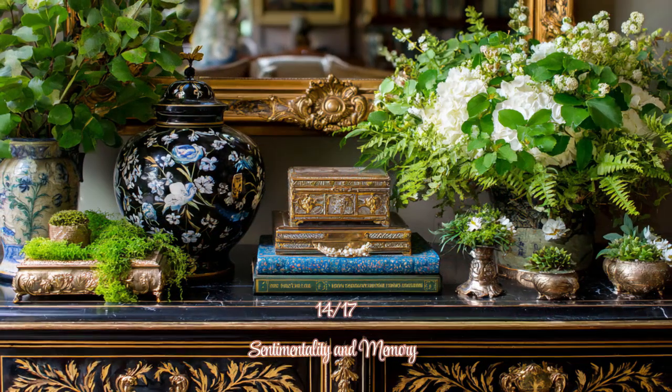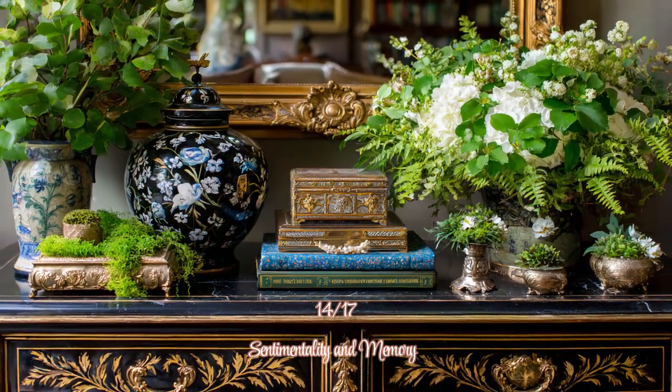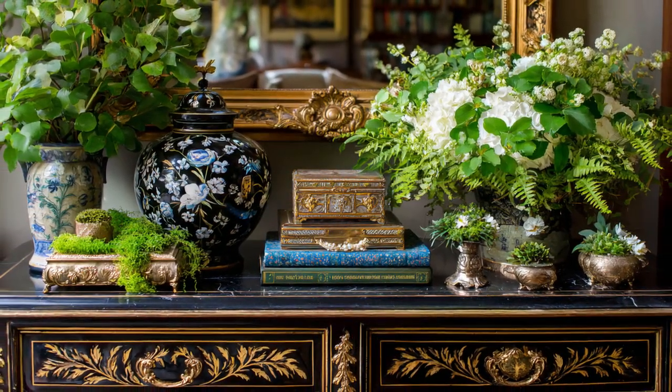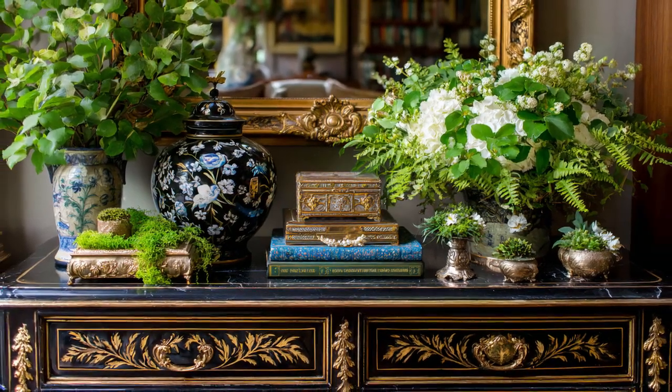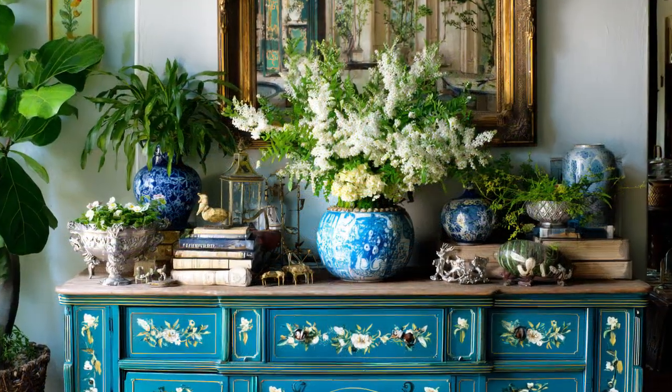One of the most powerful aspects of Bunny's approach is her embrace of sentimentality. She includes personal photos, heirlooms, and travel mementos throughout her spaces.